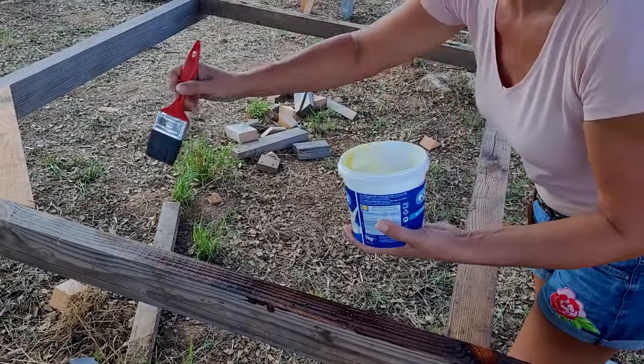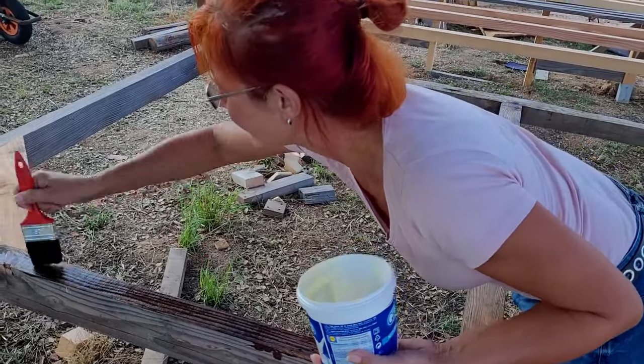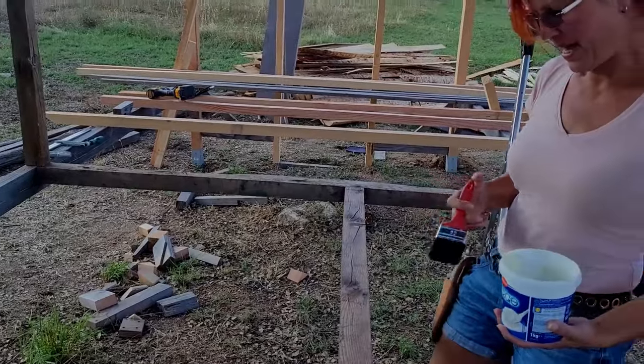Yeah. Oh, she just laid an egg. Pretend you're a chicken. Yeah, I did.